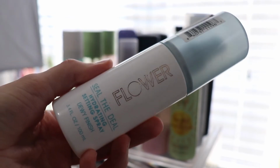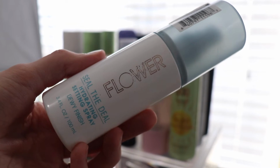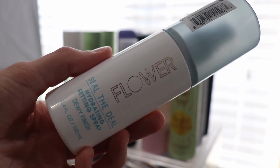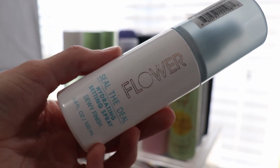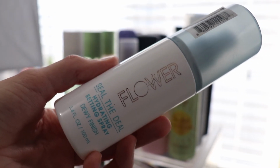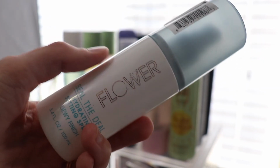The next product I have here is the Flower Beauty Seal the Deal Hydrating Setting Spray. This is a really great hydrating setting spray from the drugstore. It's not necessarily illuminating. It's just nice. It gives your skin a nice refresh. It doesn't make it matte. It doesn't tighten it down. It's just a nice basic setting spray. So this is a really good one. And I actually saw that Flower Beauty came out with an illuminating one, so I'm on the hunt for that.